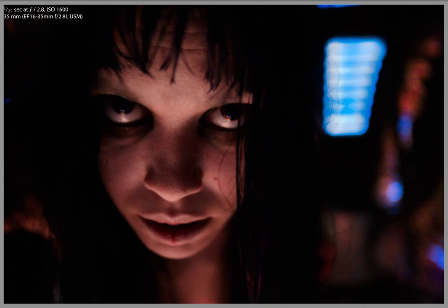Since this is Halloween right now, I thought this would be a good time to share this shoot with you. The first thing we did was go up into my attic after her pretty pictures were taken, and we came up with this image.